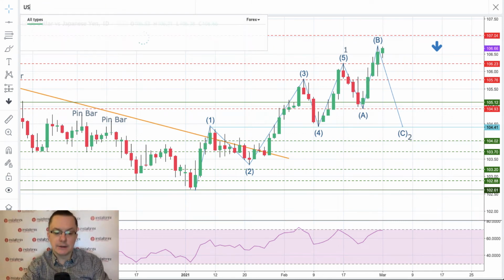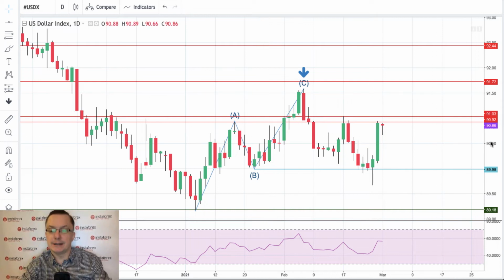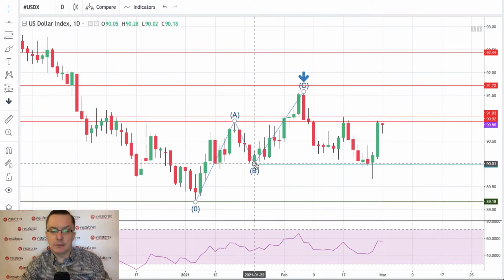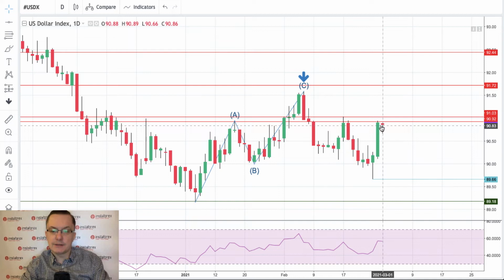Let's take a look at the US dollar index, because I'm wondering if there's any correlation. Yes, there is a correlation. As you can see, the low of the wave B was violated, and the new local low was made at the level of 89.66. So we should mark this one, but we have a very nice rebound towards 90.92, 91.3.